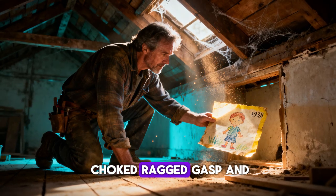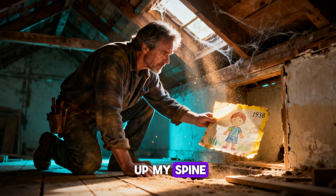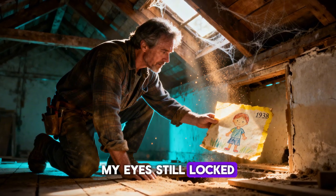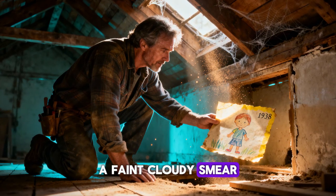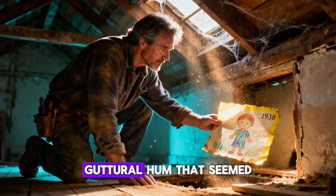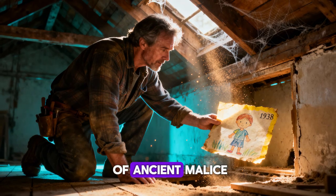I let out a choked, ragged gasp and stumbled backward, tripping over my own toolbox and crashing to the floor. The impact sent a shockwave of pain up my spine, but it got me moving. I scrambled away on my hands and knees, crab-walking backward towards the attic stairs, my eyes still locked on the window. The blank face pressed itself against the glass. A faint, cloudy smear of condensation appeared on the pane where a mouth should have been. A low sound vibrated through the attic, a deep, guttural hum that seemed to come from the very timbers of the house. It was the sound of a voice without a mouth, a wordless, hungry thrum of ancient malice.